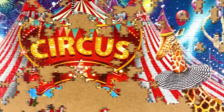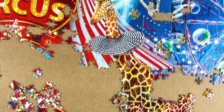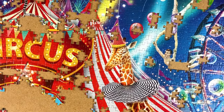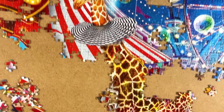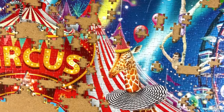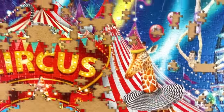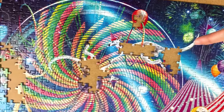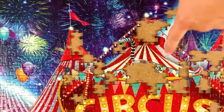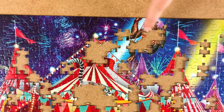Okay, so the circus tent has come together really well, and I have also done most of that giraffe. Now, a lot of these sections of pieces that I'm building will have gaps in them by the end, because there's always something else within that particular space. So here, for example, you've got two kangaroos flying across it, and up here at the tent you've got what looks like a lemur. In the sky, there's a monkey.